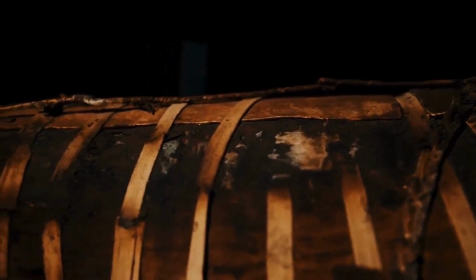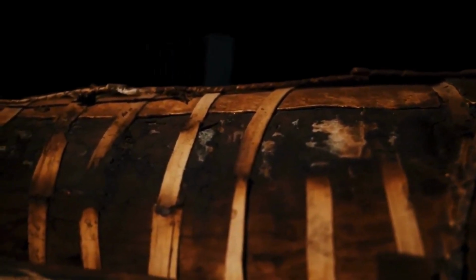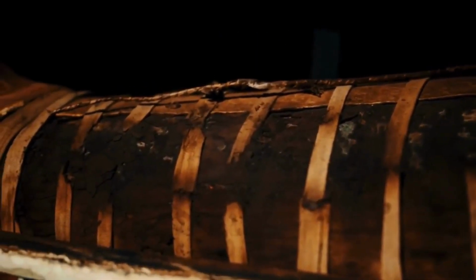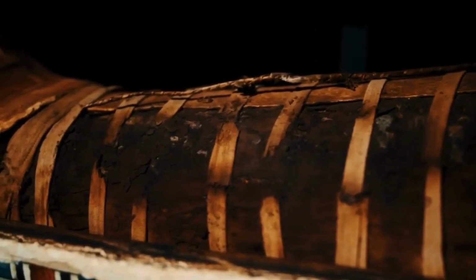The Mummification Museum is located in Luxor, Egypt, and is dedicated to the art of mummification in ancient Egypt. The museum was opened in 1997 and houses a large collection of artifacts related to mummification.